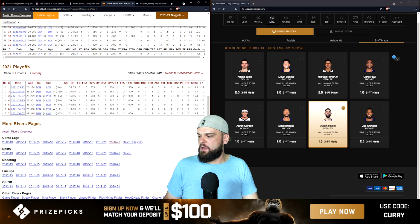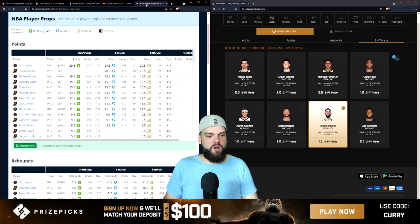And then the other one that's probably a little bit more important here is that in his last 14 games, he has covered 1.5 3-point makes in 10 out of 14. That is a very high success rate, good for 71% cover percentage, averaging 2.6 3-point makes in his last 14 games. So Austin Rivers has been shooting it very well from downtown over his last 14 games.